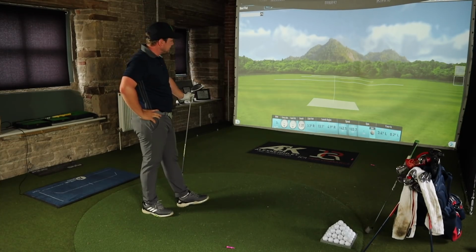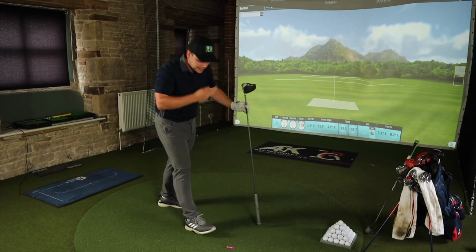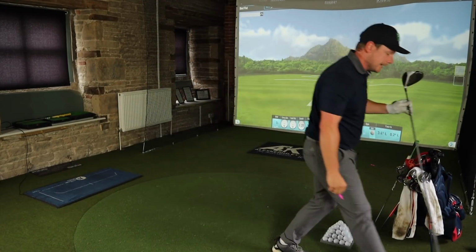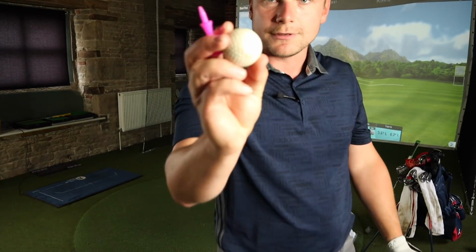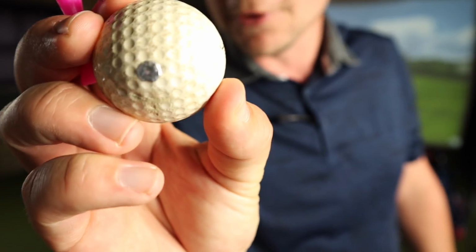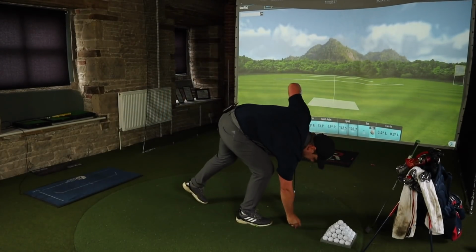Ball speed 142. It sounds really odd, and it's just not getting it, which is strange, because we've marked it up and everything. You're supposed to mark the balls up inside, and that's what we've done. Come on, Titleist, this is no good.